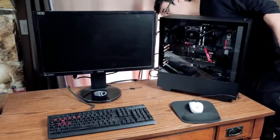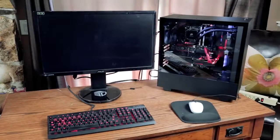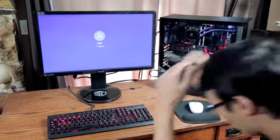Please, please, please work. Oh, thank God. All right, so as you guys can tell, the computer looks a lot different now, so let's talk about the upgrades we made.